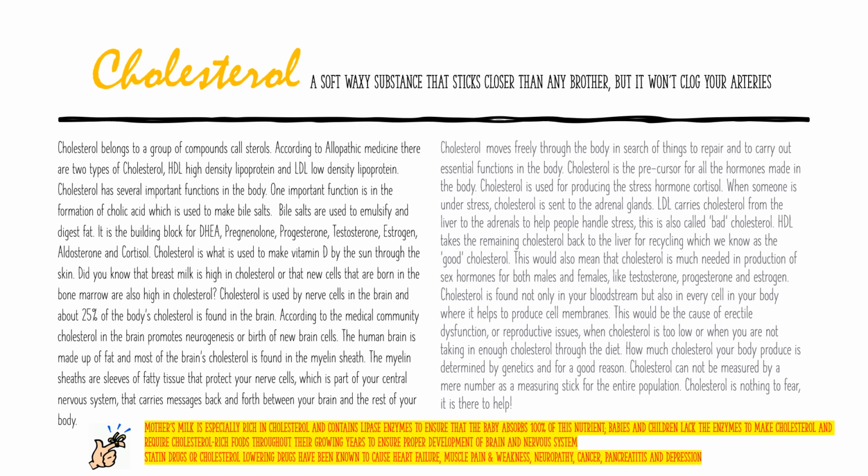Cholesterol is used for producing the stress hormone cortisol. When someone is under stress, cholesterol is sent to the adrenal glands. LDL carries cholesterol from the liver to the adrenals to help people handle stress. This is also called bad cholesterol, quote unquote. HDL takes the remaining cholesterol back to the liver for recycling, which we know as the good cholesterol, quote unquote. This would also mean that cholesterol is much needed in production of sex hormones for both males and females, like I mentioned before, the testosterone, progesterone, and estrogen.